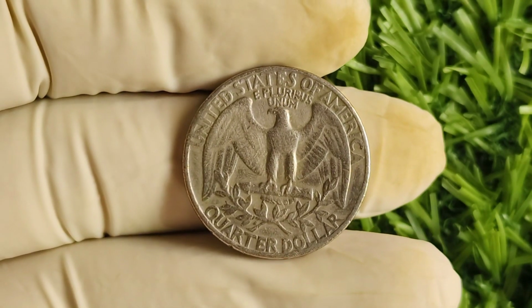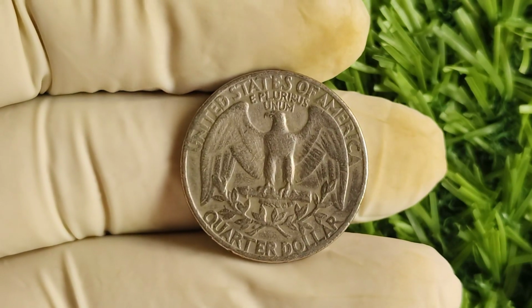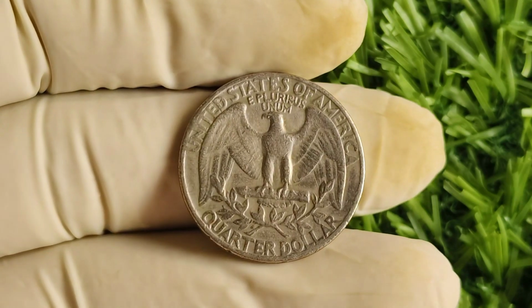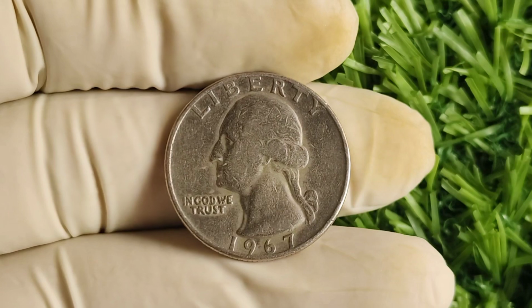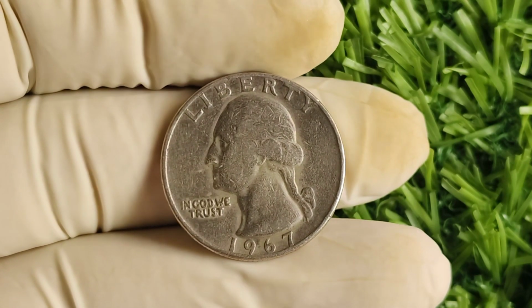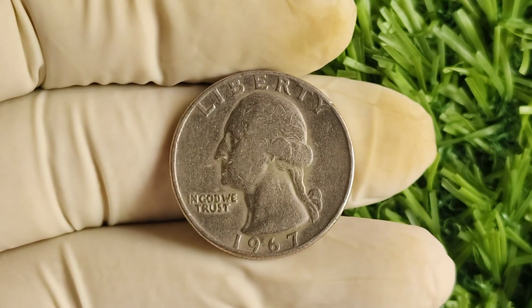So picture this. It was about 15 years ago. I was helping my dad clean out his old fishing cabin. We're talking piles of dusty magazines, rusty tools, and yes, a giant coffee can full of coins. Now I wasn't into coin collecting back then. I was more interested in whether the old fridge still had beer in it. But something about that coin jar caught my eye. I picked through it just for fun.